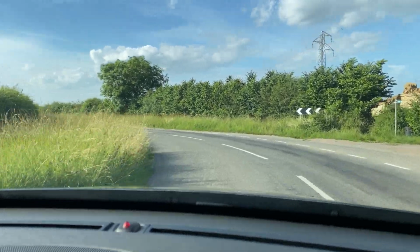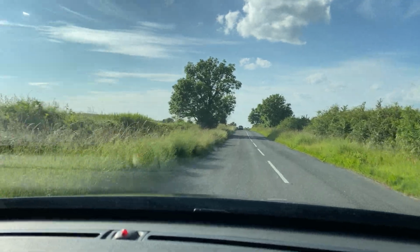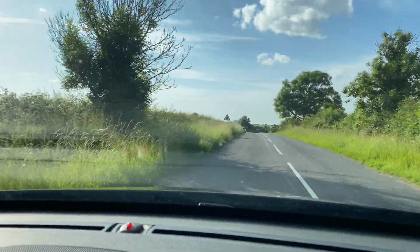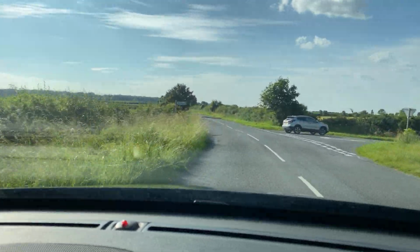Suspension on this is great because it's not too soft, it's not too stiff, and it just gives you a very, very good amount of comfort when you're driving, yet it is absolutely capable of handling any bumps and stuff on the road.